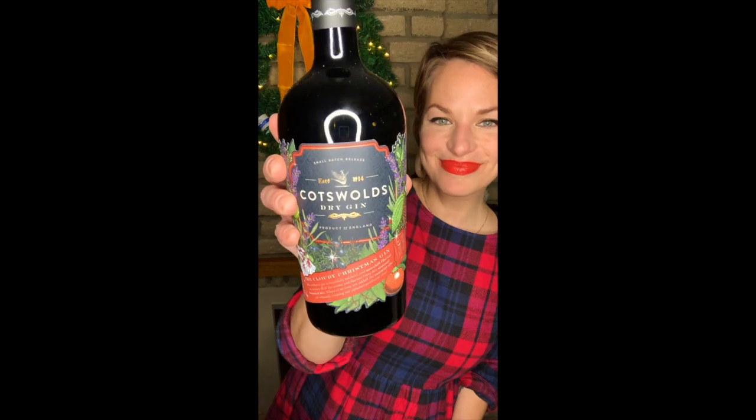Let's find out what's in the box. We'll start with our December 2020 Gin of the Month, Cotswolds Dry Gin, the Cloudy Christmas Gin. With botanicals such as juniper, lavender, clementine, and bay leaf, this festive gin has been exclusively crafted just for us.